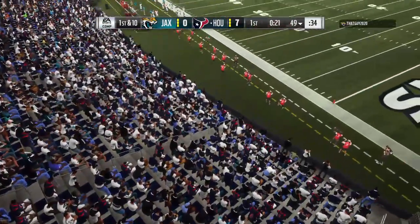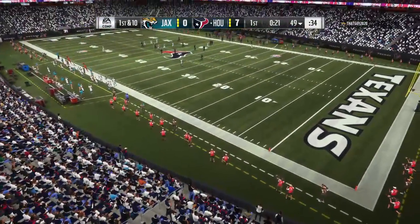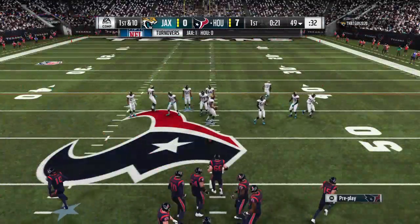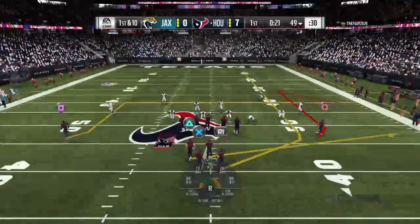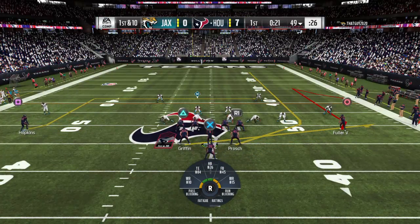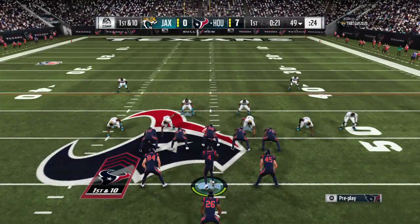Well, this is a defense that can confuse even the best of quarterbacks with their zone schemes. And here you've got a linebacker that's going to stay at home and just sit down in that zone. And this one basically comes right to him. So good starting field position for him here as they come up 1st and 10.